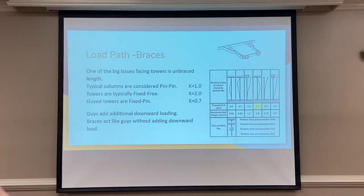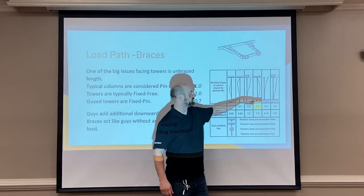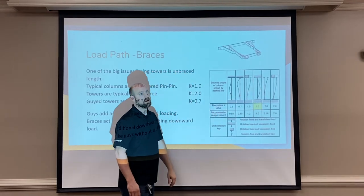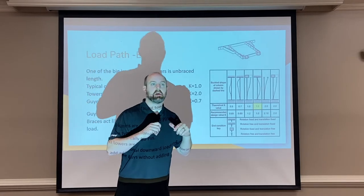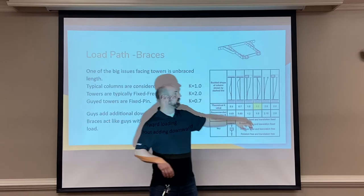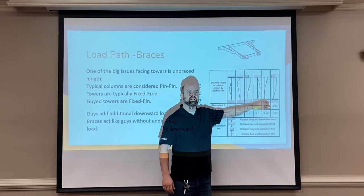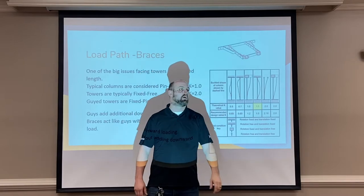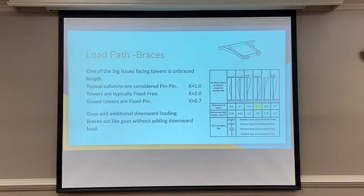So, but anyway, back to braces real quick. So your brace, what it does is it shortens the overall length of your tower. So the shorter the length, like I said with the straws, the more capacity it has. So when you brace your tower at a certain height, it's like adding another fixed point. So really only the top part of your tower is doing any movement. So braces are very beneficial.